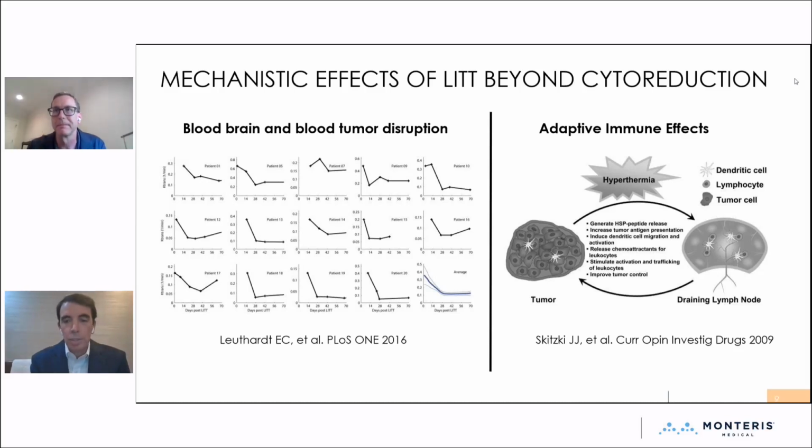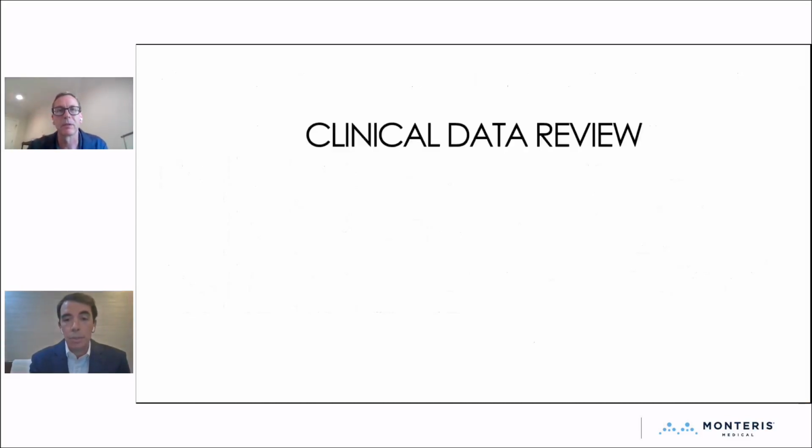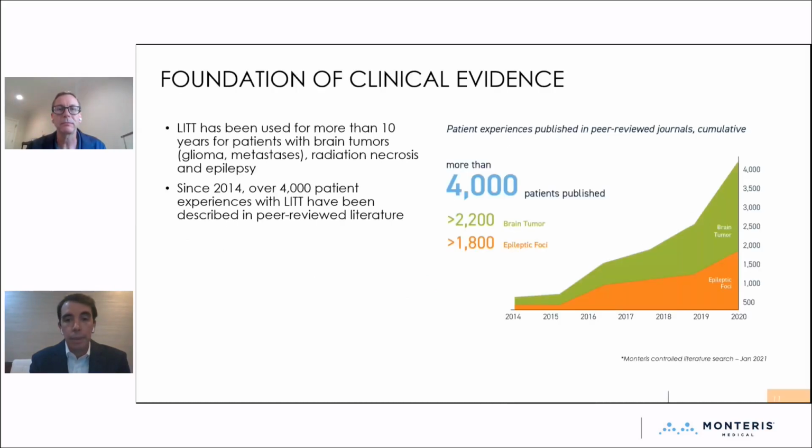So a number of well-established mechanisms and then some areas of future study that I think are very interesting for moving forward. So let's spend a little bit of time talking about the existing data and evidence for the activity and safety profile of LITT. And we'll start with a summary.